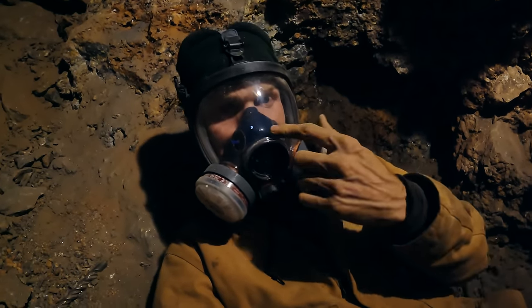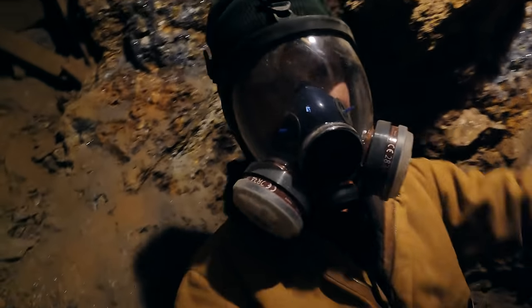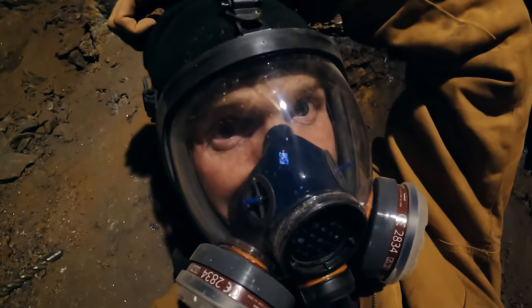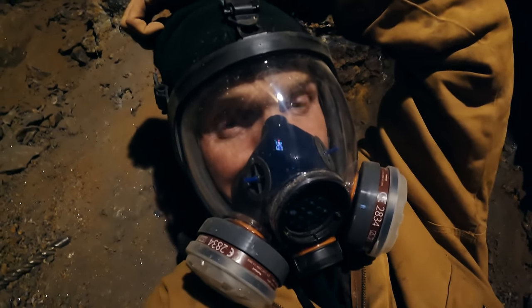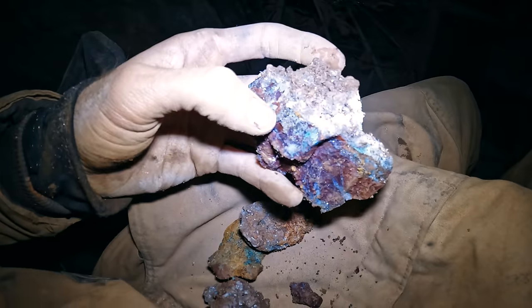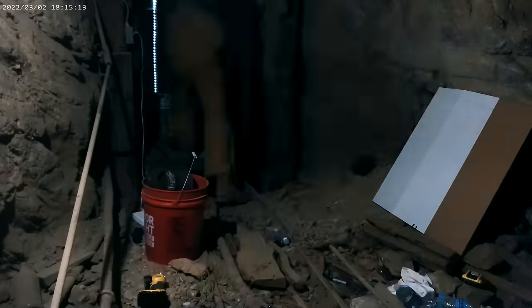This thing is great, but look at some of these specimens. They're just stunning. Some of those beautiful pieces we have yet. I think that this haul is definitely prettier aesthetically than the last one. So that's something. And by 6 a.m., I had just about as much as I was going to get, and I started my trip back up to the surface.